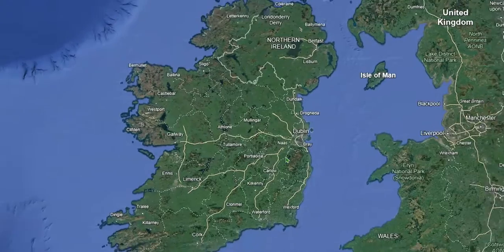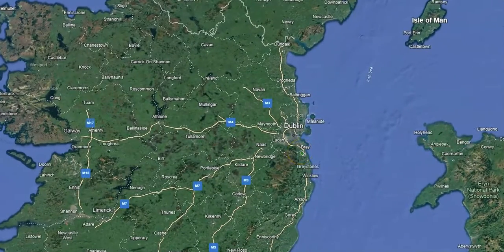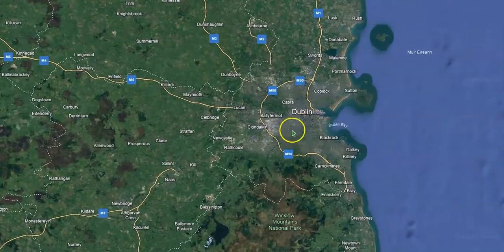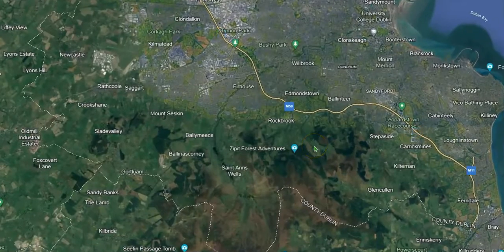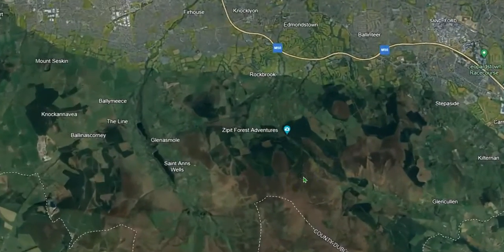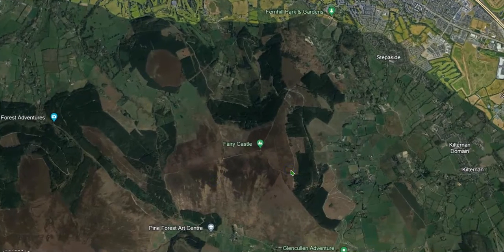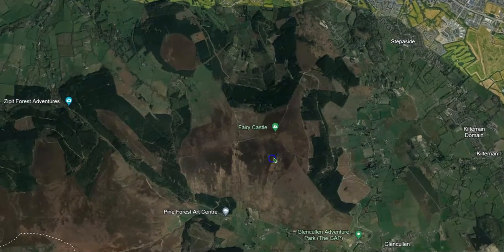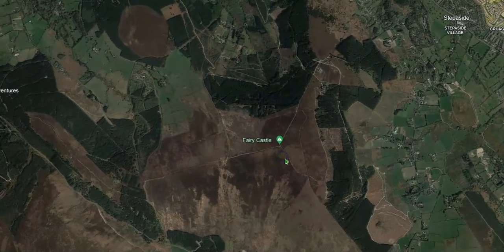And what we're going to do is, in Ireland obviously, for people that are staying in the Dublin area and would like to get out of the city for a day and have a good time basically. It's taking a trip out to Sandyford or Stepaside area, this area here, and the ultimate goal would be to take a hike up to the fairycastle. It's about a 4,000 or 5,000 year old cairn.